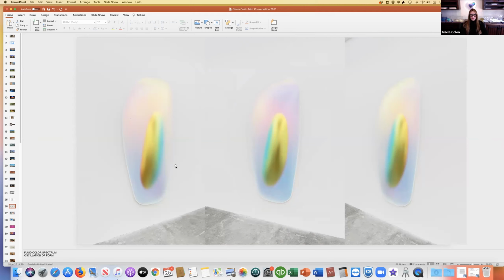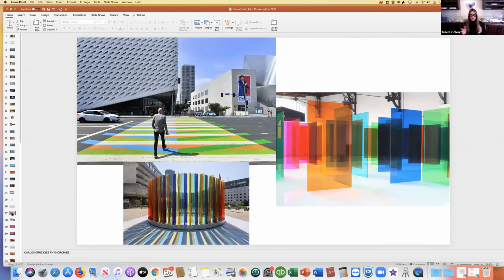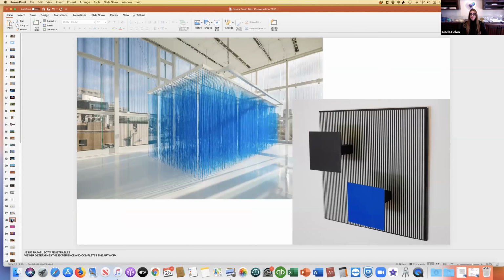And the fluid color spectrum historically comes from several different sources of inspiration. Some of the Latin American optical artists, like in this example here is Carlos Cruz-Diez, who invented his sense of physichromies in the 60s, where you would walk around and the various strips of color would alter your perception of color in and of itself. So Carlos Cruz-Diez has been an inspiration, as well as Jesús Rafael Soto, who basically embodied movement into the color. So that sense of color moving in space.